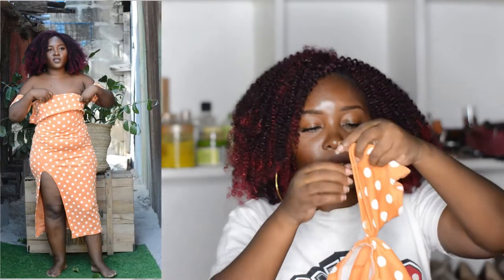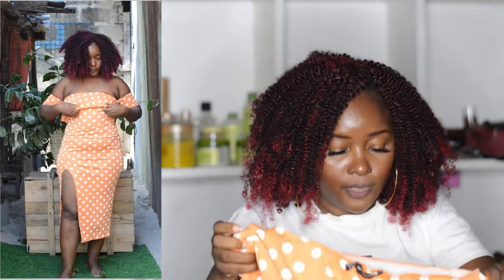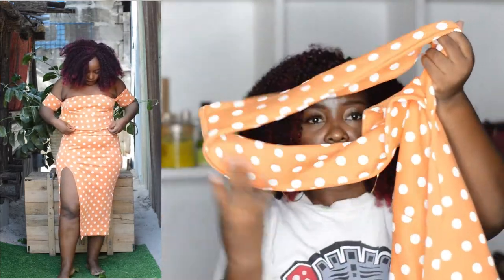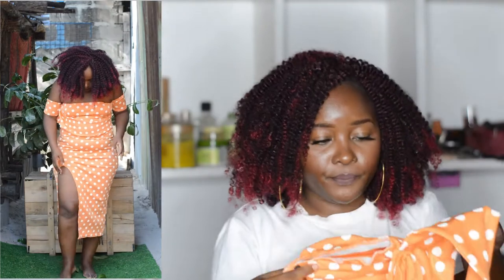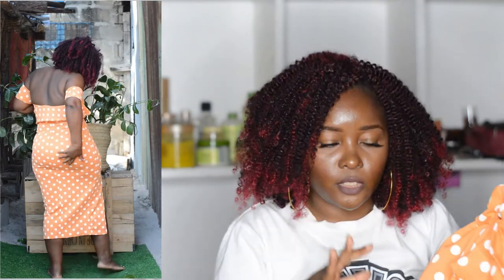So let's talk about the arms. Bado it's a little bit tight, but as we go on, I hope nitaendelea kulose weight so that it can fit a little bit better. And then unaona the place where it hides the bust, this one, it's a little bit bigger. So I think I'm going to resize it, but otherwise the other side fits pretty well. Maybe if I lose a little bit, it will fit me very well.